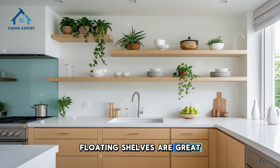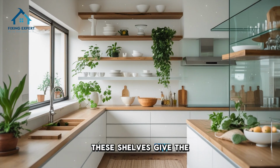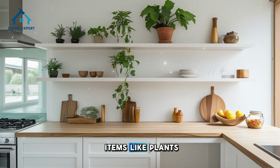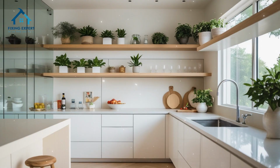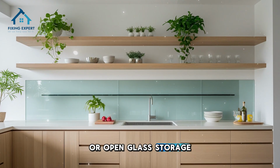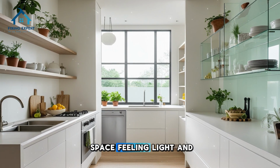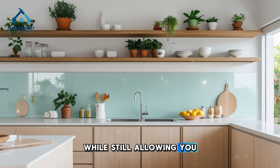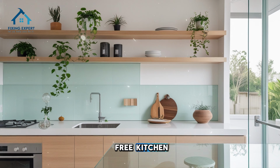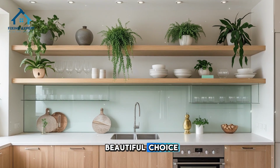Design 4: Floating shelves and glass elements. Floating shelves are a great way to add functionality and style to a minimalist kitchen. These shelves give the space a lighter, more open feel, allowing you to store only a few key items like plants or decorative pieces. Adding glass elements like a glass backsplash or open glass storage enhances the airy, transparent feel. These features keep the space feeling light and open, while still allowing you to show off some personality. If you love the idea of a clutter-free kitchen but still want to display a few of your favorite things, this design is a beautiful choice.